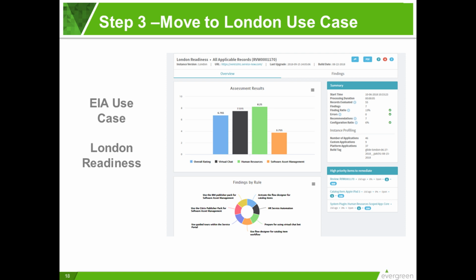This brings us to step 3, the London readiness use case, which is brand new. With it, we're stepping into a new area of analysis. We all know that technology alone doesn't solve business problems. Solutions are composed of people, process, and technology. It's always been that way. I suspect it probably always will.